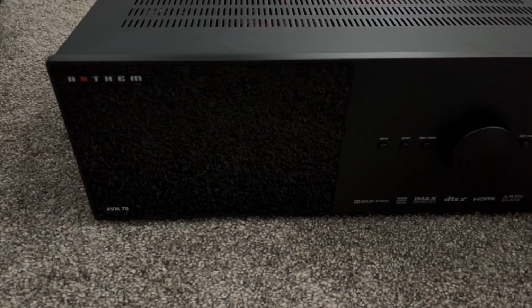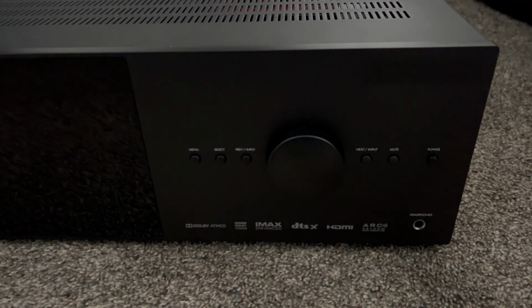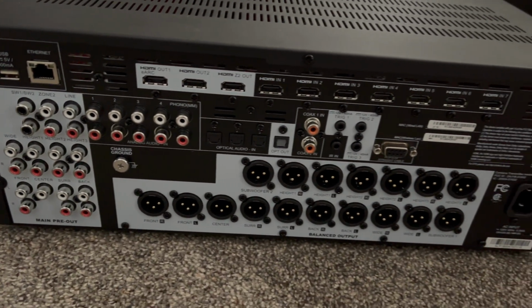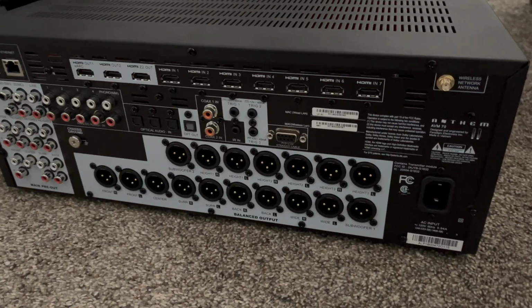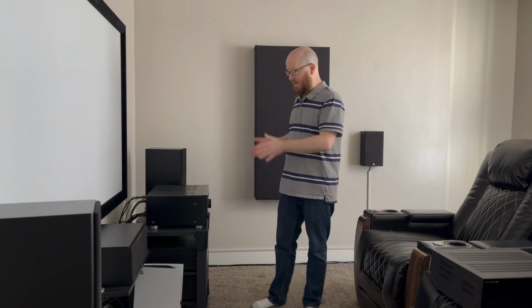This is a full dedicated processor with full XLR balanced outputs as well as RCA outputs. This Anthem AVM70 does processing only. It has no internal amplifiers. So it has to have external amplifiers connected to it. So I'm going to connect the Outlaw Audio amplifiers. One of them is a 5-channel, the other is a 7-channel. And I will be using 11 of those 12 channels for amplification.